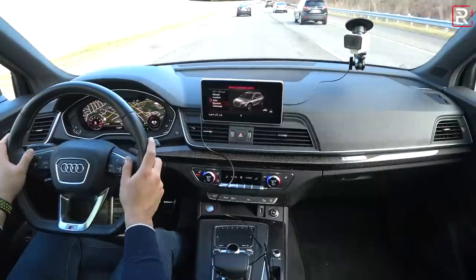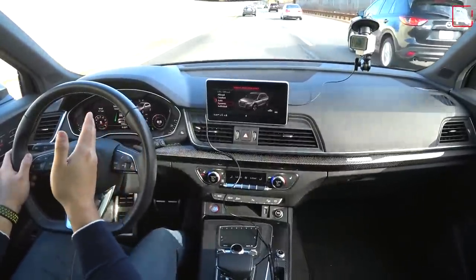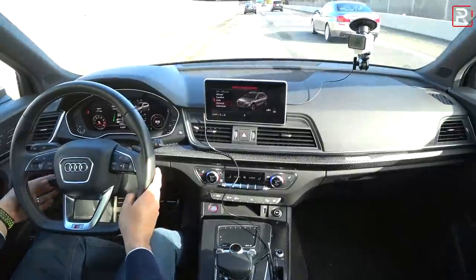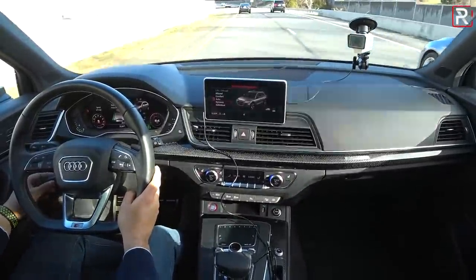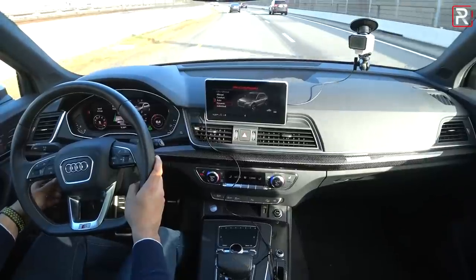The first thing I actually do want to test out is the Audi driver assistance package, because it's now standard for 2019 on the Prestige model. If you cycle over to here, you can see the car has active lane keep assist and the distance follower. My tester also has a heads up display included. When you turn on the adaptive cruise control, you just use this little stalk over here. You can set the distance, and then the car will follow the car in front of you.